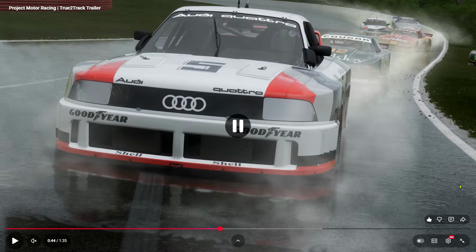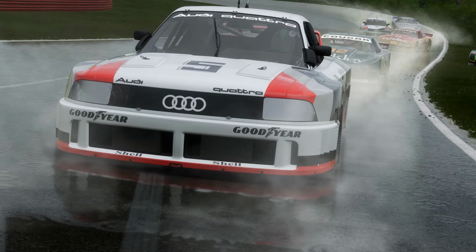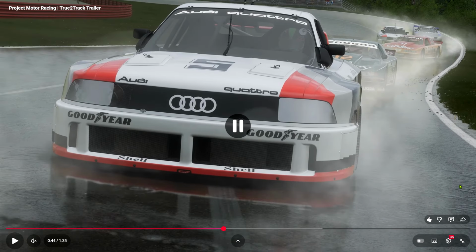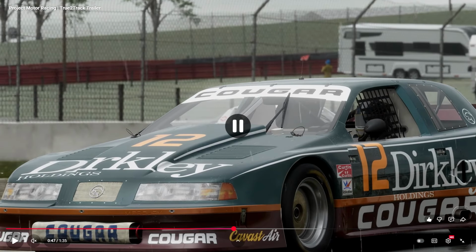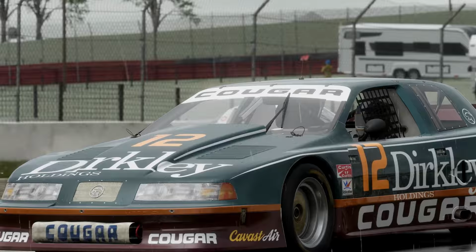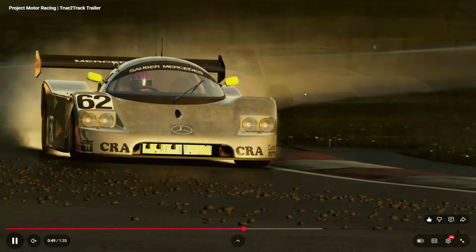Getting another look at it, they're really trying to show off more of the wet conditions on the track, which is really cool. You also see the gravel that has come out onto the track there as well, so they're showing that off, which is neat. Keep on moving on here. We got a look at, is that a Holden? What's that logo? Oh, Jaguar, the Cougar right there. Okay, that's interesting. We got the Camaro sliding through.